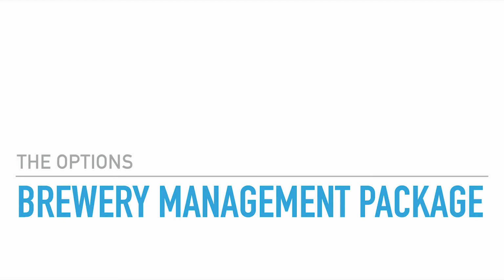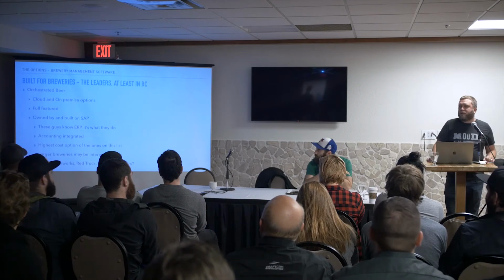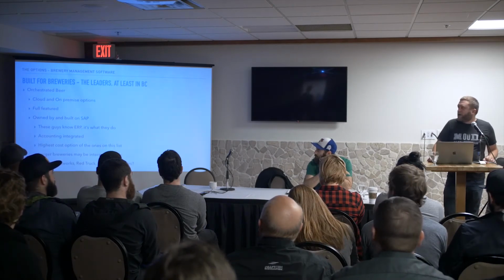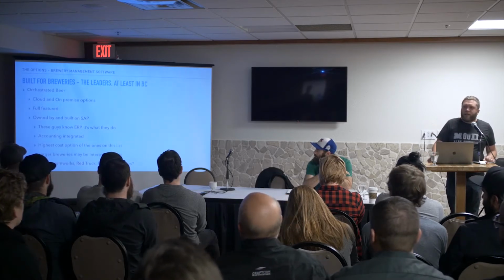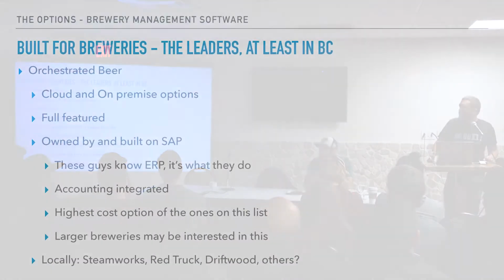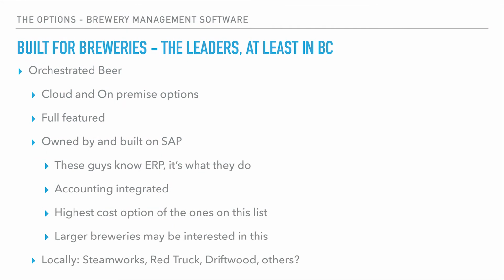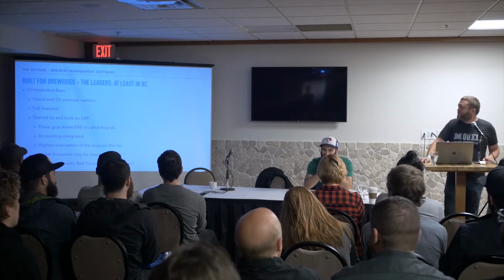Okay, so what we really want to talk about, though, is these brewery management packages. So the leaders that I saw doing my research in BC: Orchestrated Beer. This is what most of the larger craft breweries in BC are using. They've got a cloud version, they've got an on-premise version. Very full featured. It's built by SAP, or owned and built by SAP now, which is one of the largest software companies in the world. They do ERP and management planning systems. It's all they do, and accounting systems for large manufacturers. They're not the greatest at user interface design, probably valid to say, but the stuff works.